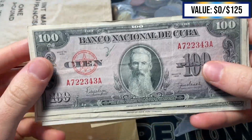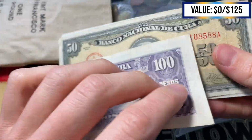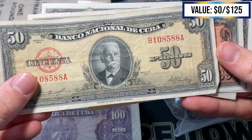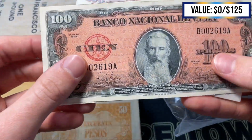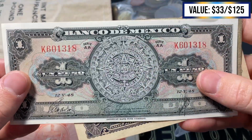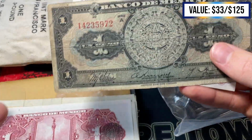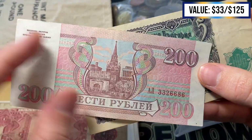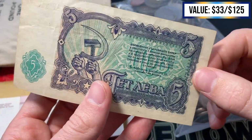These are Cuban banknotes, 100 pesos from 1950. People find Cuban items pretty fascinating, myself included. And right here we've got a 50 peso, lots of different printing, and it's all from the American Banknote Company, which would make a bunch of different currency for a wide variety of nations. Like here's Mexico. The Mexican items are going to be worth a bit less, but I could see the Cuban being popular. Then we have a 200 rubles from 1993 in Russia, and a 5 rubles from 1951.